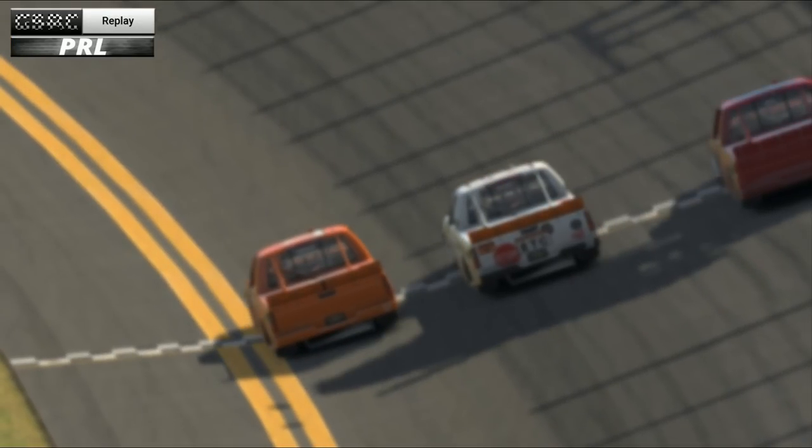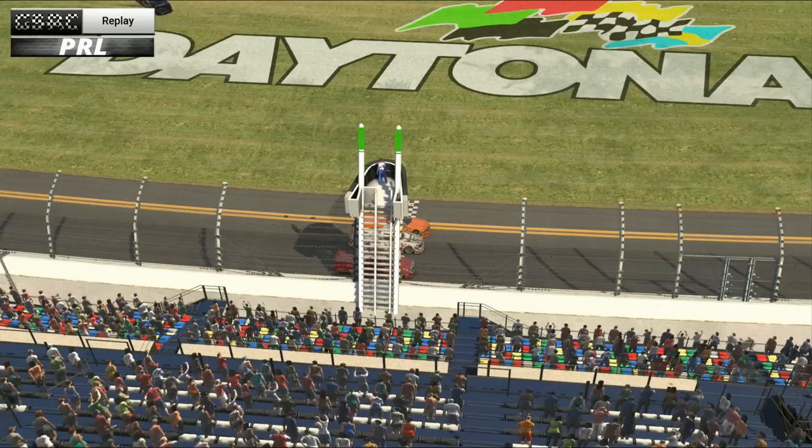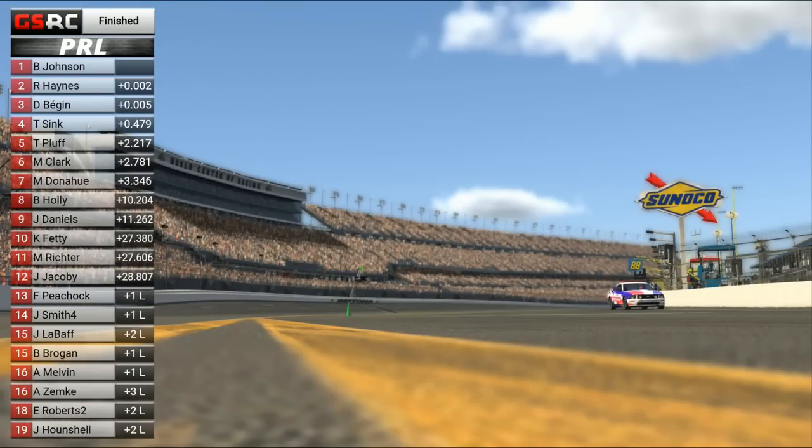From the back of it, Rob Haynes discovers that with no help from behind, he cannot get a run up to Sink's front. Sink's got to do something here. Sink's already a turn. Holly's Dominic out of it. Dominic Vigine's going to win it. Is he, though? He's coming up to the line being chased. And it was Braden Johnson. Unbelievable finish.